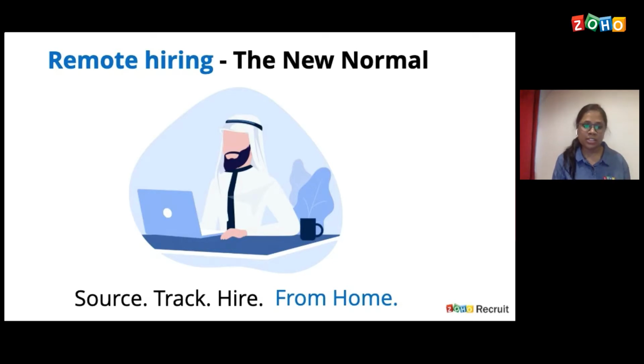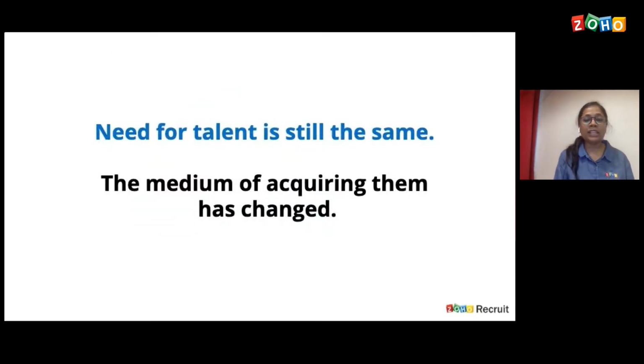Recruiters still have to source, track, hire, but all of this from home. Well, a rather tricky situation for recruiters, but adaptability is what will help you survive the competition. While the need for talent still remains the same in several industries, the medium of acquiring them has to be changed. Social distancing has now become a huge mandate, right? Which means there is absolutely no physical interaction. People cannot have a face-to-face interview.